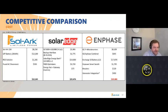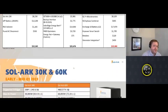Now you can always do smaller loads and smaller backup. You can do that with Sol-Ark as well, but where Sol-Ark's value exceptionally outpaces the pack is when you get into that whole home backup setup. And of course, every solar customer, their number one question has been, well, what happens when the power goes out? Solar customers expect whole home backup to be a feature in their system, and this becomes a good selling point.